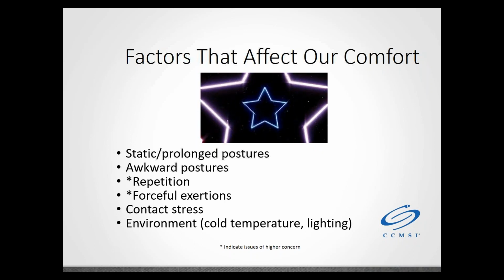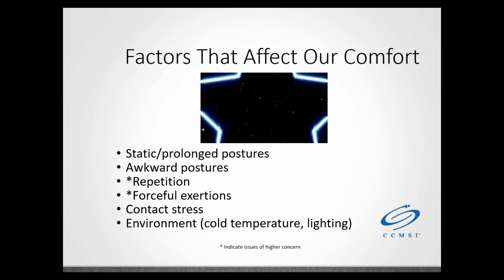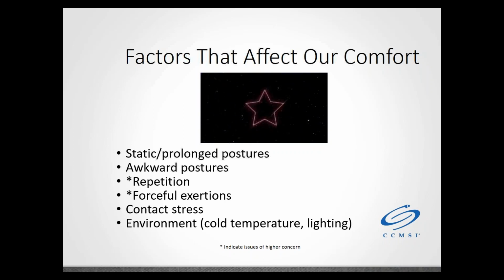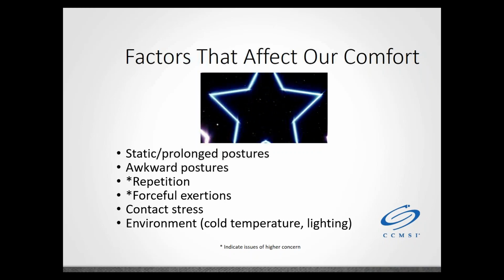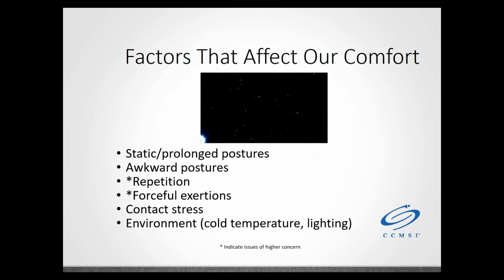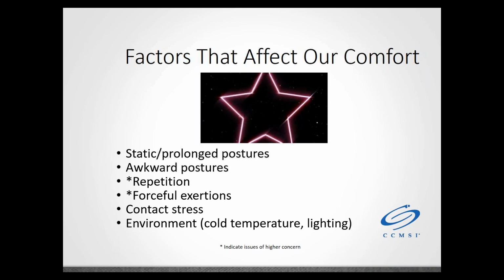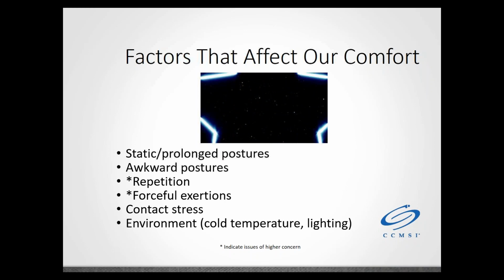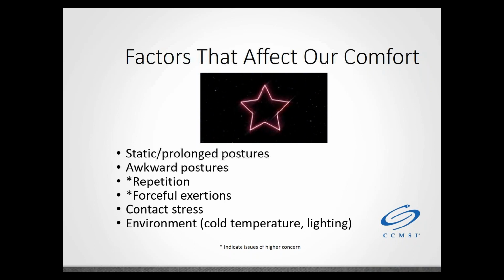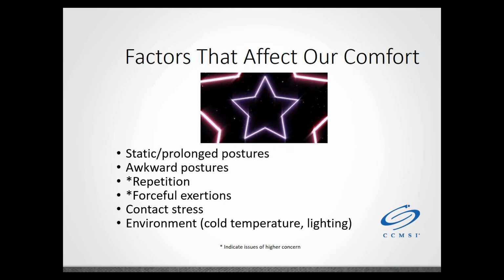Repetition, asking the same body part to do the same motions over and over again, can be very fatiguing. Forceful exertions may not be as prevalent in an office setting as compared to an industrial setting, but sometimes we do have to push or pull things, lift, lower things, carry things. So those are examples of forceful exertions. Sometimes we have to do a lot of hand force activities like constantly gripping the mouse or stapler. And those are examples of other types of forces.